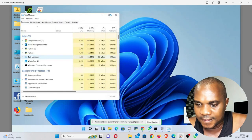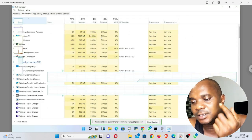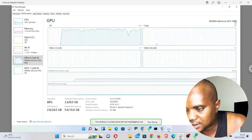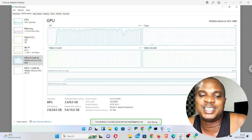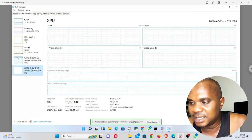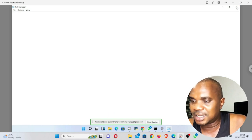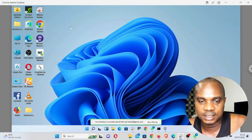Open this window very big. Go to Performance. Yes, the system is hanging. Minimize this. Okay, I've seen it. Yes, Nvidia GeForce GTX 1080, 8 gig dedicated. Click the last GPU. Okay, 8 gig dedicated, 1080. This is another 8 gig dedicated. That's 16 gig, GTX 1080 times 2, 8 gig each. That is 16 gig dedicated.